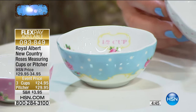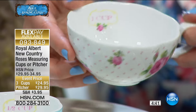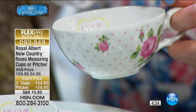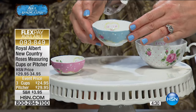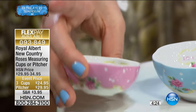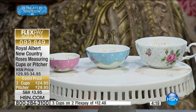You're going to get the 1 cup. Look at this 1 cup, guys. It's even marked 1 cup for your sugar, your flour when you're baking. You're going to measure it all out. Look at how beautiful. It's even easy to hold. Then we have this, your 1/2 cup. And look at that blue and the roses. And then your final choice, all coming together in one set, is your 1/4 cup. And that's one set, and that's $24.95 for all 3 of those.